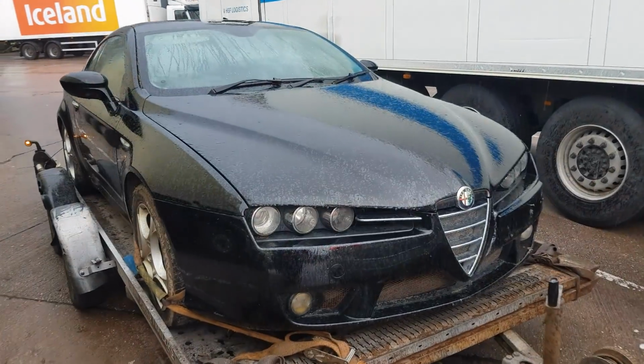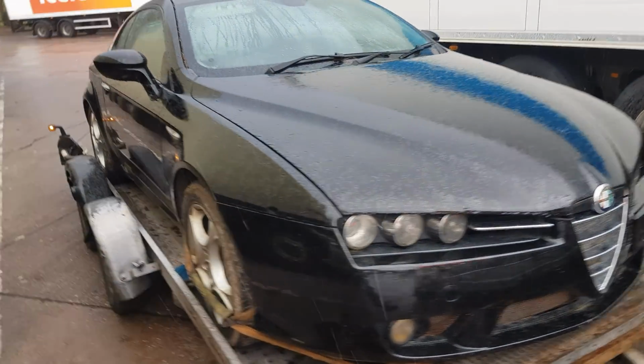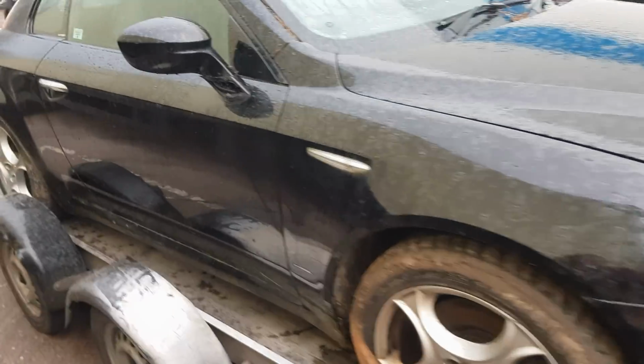Nightmare's just started peeing it down. I've just got some breakfast. So let's chuck it in the car and we'll have a look at the new purchase. So there we go, in its wonderful delight. A 06 plate Brera, 2.4 diesel with the Brembo calipers.